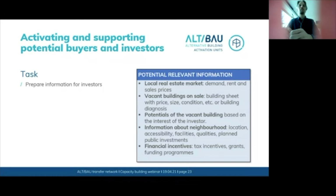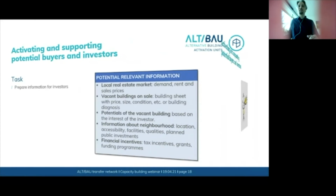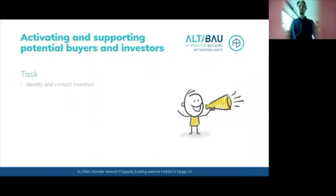And of course, also interesting information for investors always is what the financial incentives are. Are there any tax incentives in your municipality? Are there any funding programs which you might use, or any grants which they can get? This kind of information would be relevant to get together and use at a certain moment, when you're in contact with the potential investors.